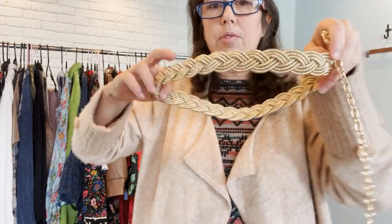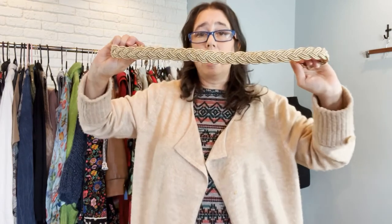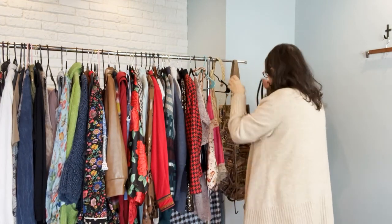Okay, so this is super cute. I got this at my local Goodwill. I always look at the belt. It is a metallic gold braided belt. We have the gold chain that hangs down, so it is adjustable, okay? Probably for a size extra small to a size large. I sell a lot of belts on Mercari, you guys.